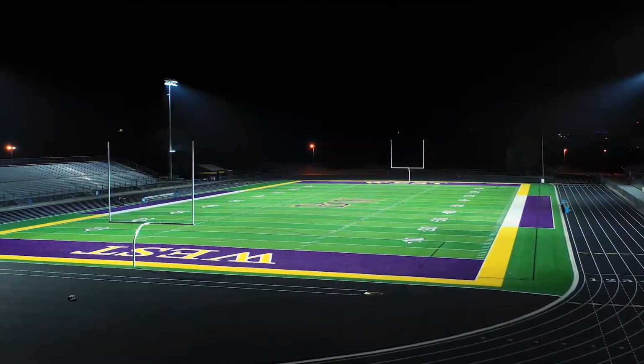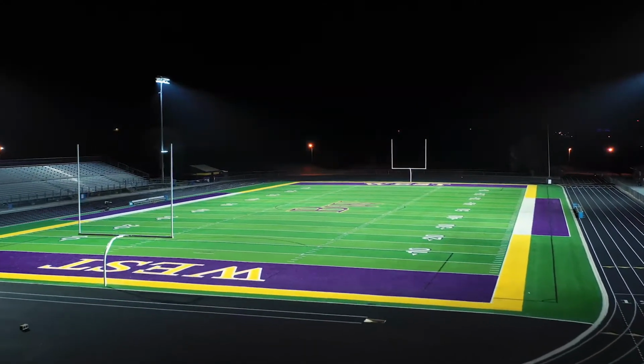At Bellevue West, at our football stadium, we had a light system that was probably original with the stadium, over about 30 years old. It wasn't very well lit. There were certain parts of the stadium, especially the end zones, where at night, for our night games, you really could not see very well at all. We'd have complaints from fans, from our own coaching staff, visiting coaching staff, so there was a real need for new lighting there.